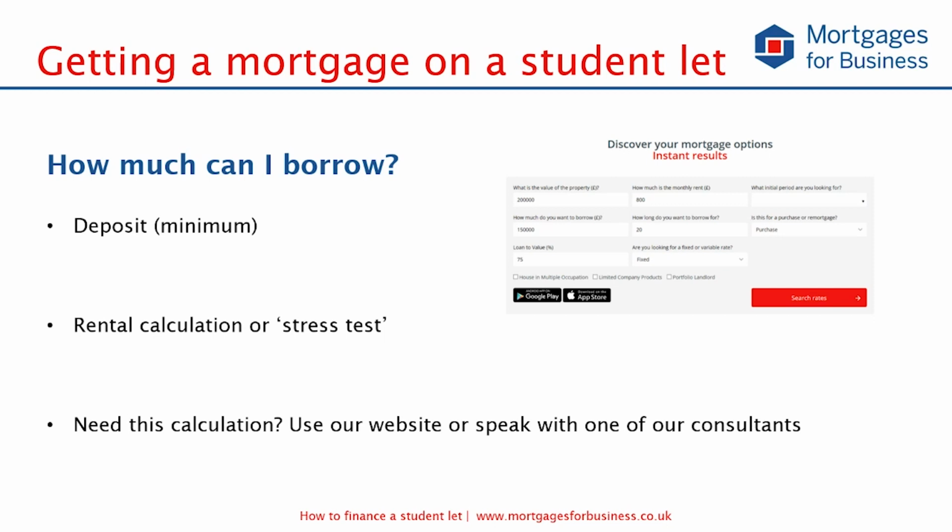Now, if you ever need to do this calculation, we do have a really good tool on our website, or indeed one of our consultants would be very happy to run through this with you for no charge or commitment on your part. The very good news here is that as student lets tend to yield incredibly well, the rental calculation tends to work out okay most of the time, and the borrower can invariably get to the level of borrowing that they require.